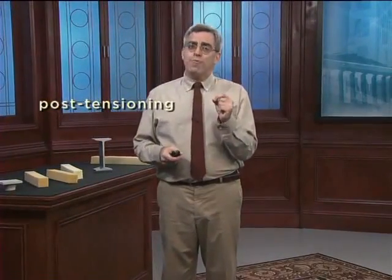And it isn't just a technique for repairing failing cantilevers. It's now used extensively in all sorts of bridge and building structures. Here's how post-tensioning works.